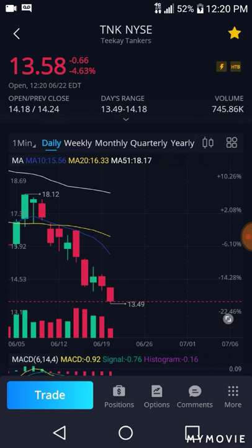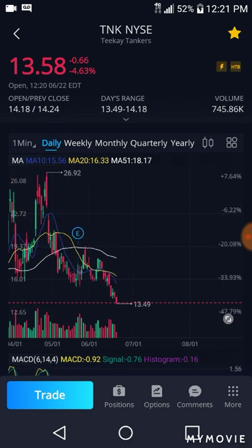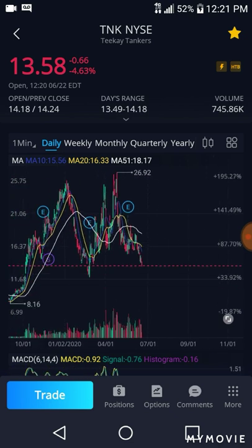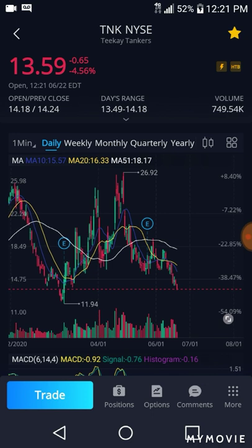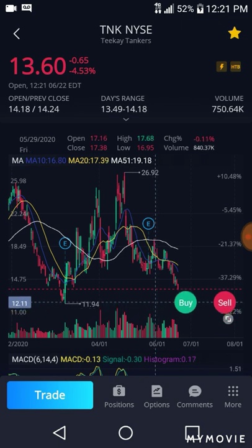TK Tankers. TK Tankers is taking a beating. That's good news for us, though. TK Tankers, the 50-day moving average, white line, is above the 20-day moving average. 20-day moving average is above the 10-day moving average. That means that this is heading down.